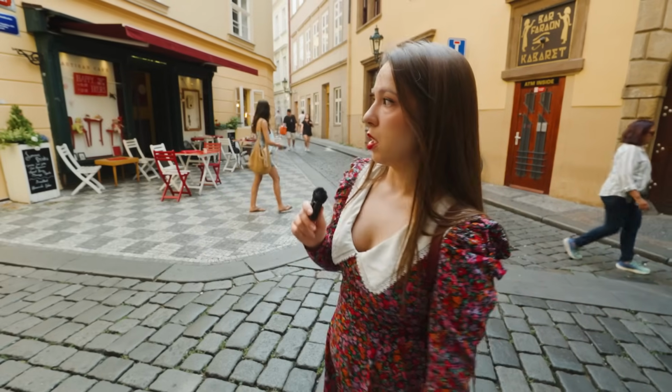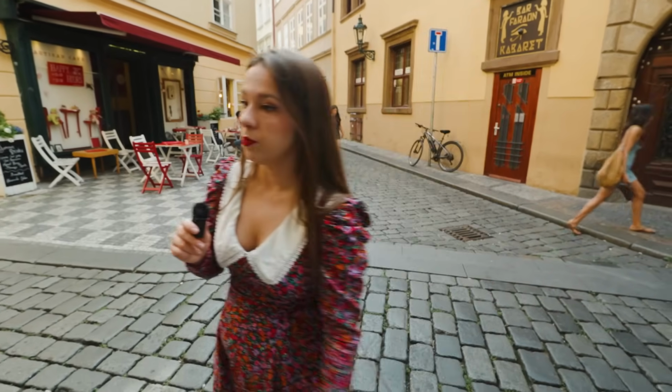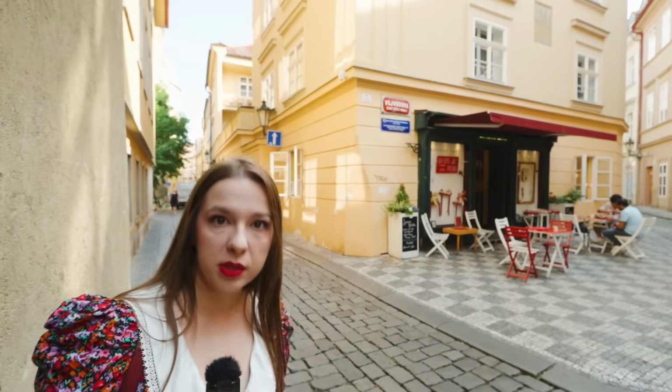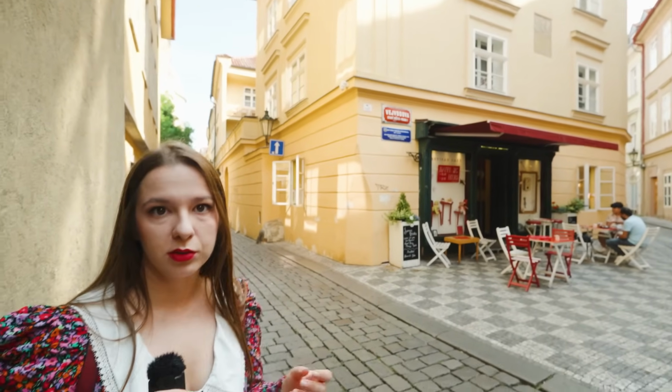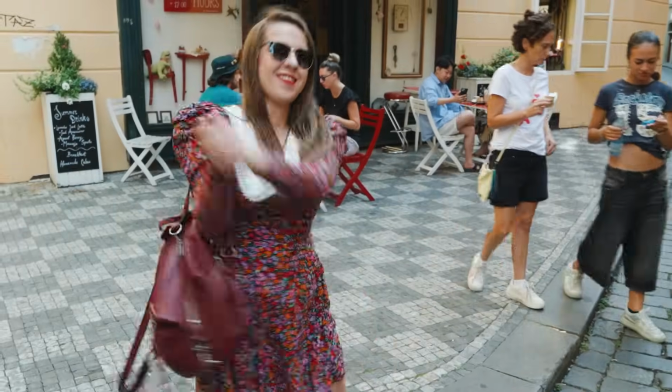So now we are kind of at the fork of two streets. We're gonna take it this way, but before that, I wanted to show you this house. Doesn't look like it, but it's very old. They have Romanesque cellars. The house was later rebuilt in the 17th century as a ball game house, literally a house where they would play games. That's why there is a house sign on it with bats and balls. All right, now let's go further this way.